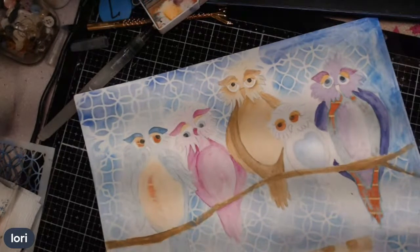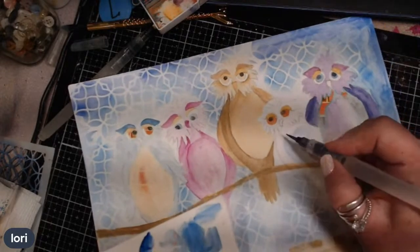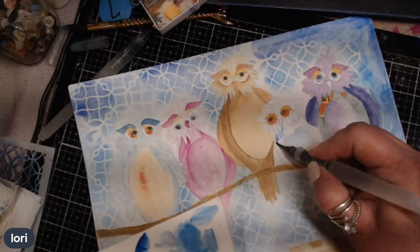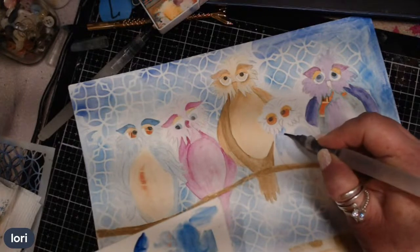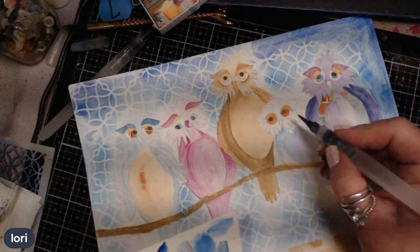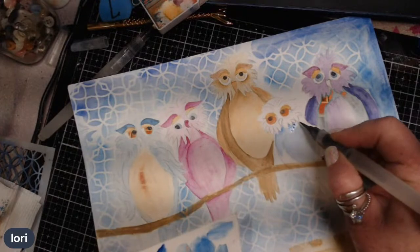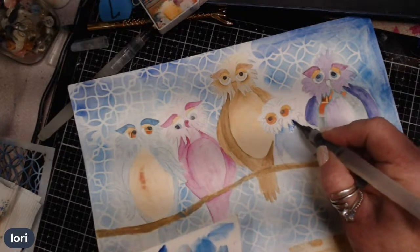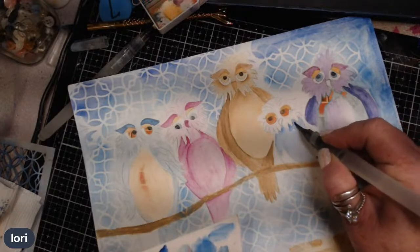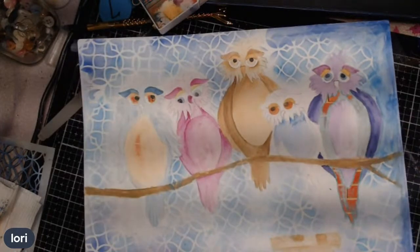All right, let's see. What other blue we got here? Oh, this is lovely. This is lovely. I think I kind of, oh yeah, let's cover that up. Kind of made that a little bit of a heart shape there. Now, I am not too good of a doodler.